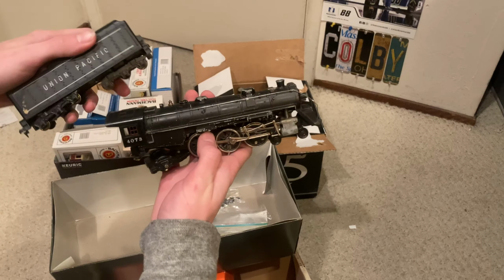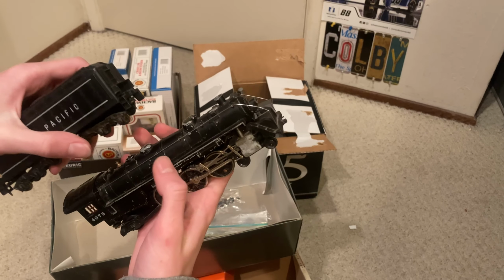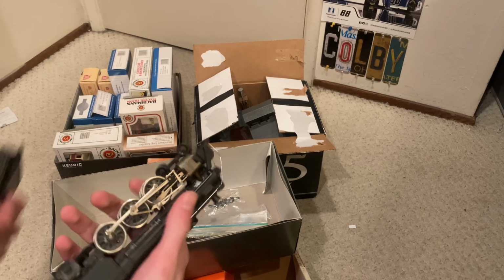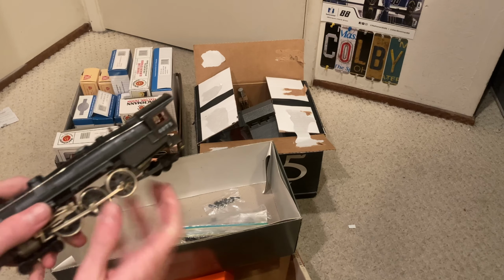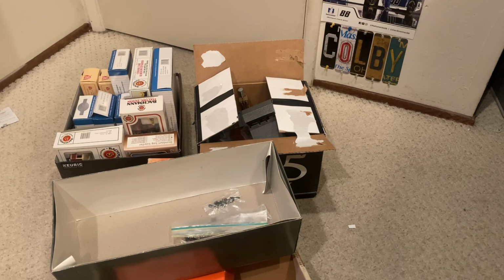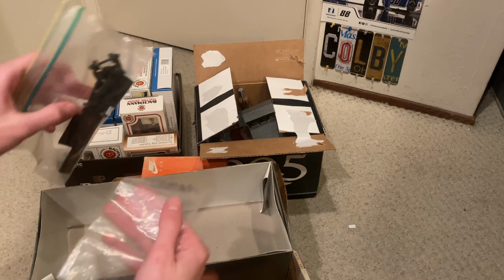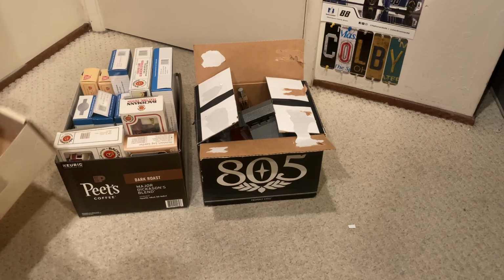This is a Mantua Union Pacific 4-6-2. I've got another 4-6-2, however, mine's in very rough shape. So I want to see if I can get this one running, and then maybe use my other one for parts or something. Because this one does also have a little bit of some side gear problems over here, so I could end up using some parts off of the other one. And then in here, there's still just some more trucks and couplers and that sort of thing.